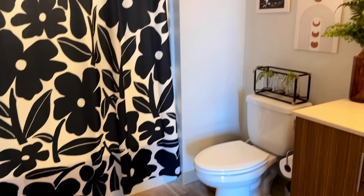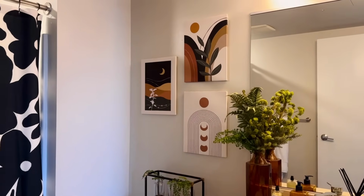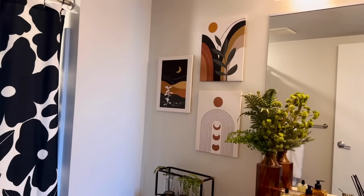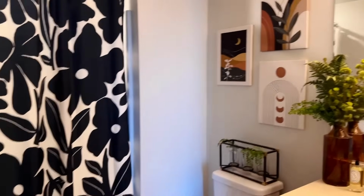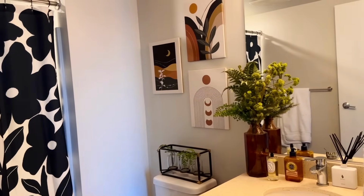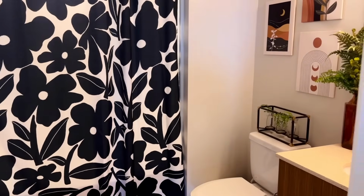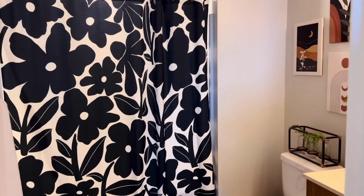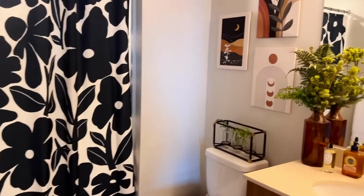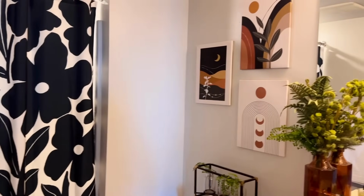Like I said in my bathroom decorating video, I definitely want to figure something else out here in terms of wall art. I like these pieces, but they're just not really doing it for me. They're fine for now, and I love the colors. I love the color palette in here, and they definitely go with that. But yeah, I want to figure something else out. But yeah, this is the bathroom. Again, we have the black and white floral pattern, which I clearly have a major thing for these days. But like everything else, this bathroom is a work in progress. Let me know if you have any suggestions.